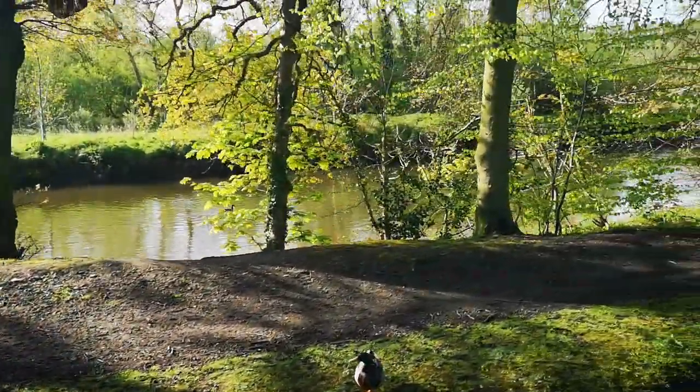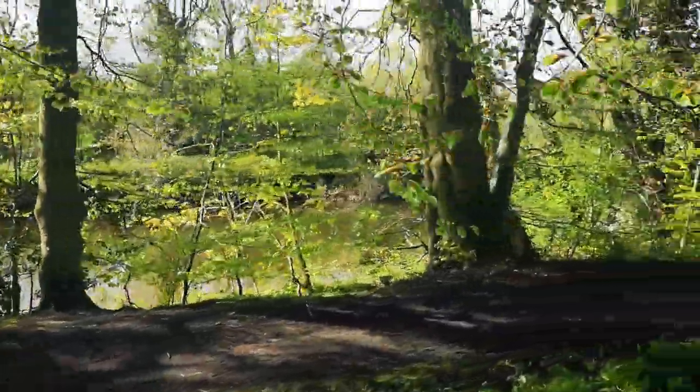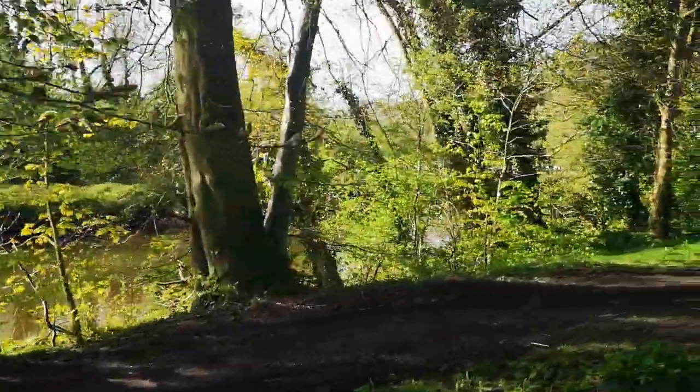And there, with just a gentle flow on it now, is the River Trent that's caused so many problems this year.